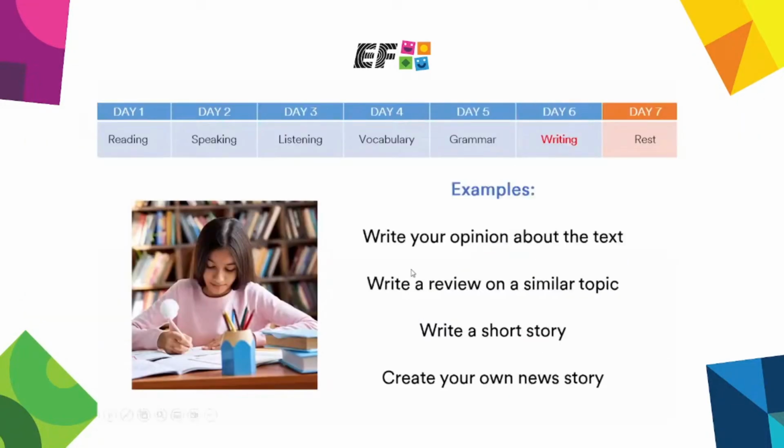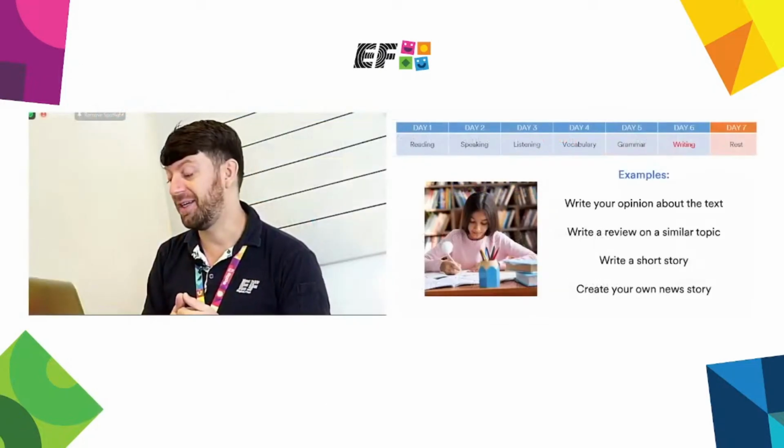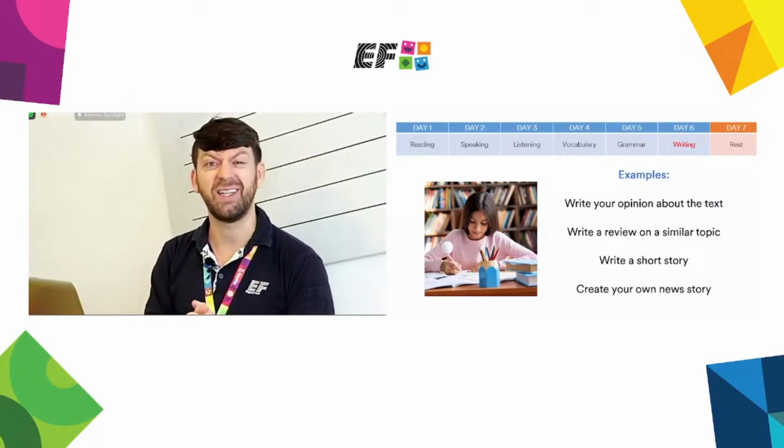So how can we practice our writing? So there are different things you can do. You can write an opinion about the text, what you read. You can write a review on something similar. You can write a short story, a news story. There are lots of different types of writing you can do.